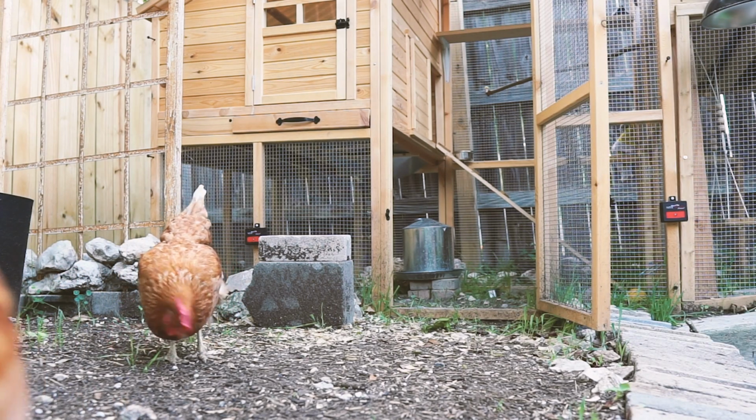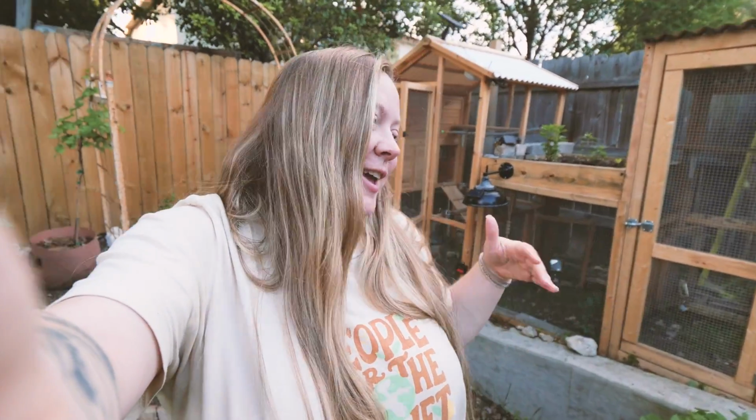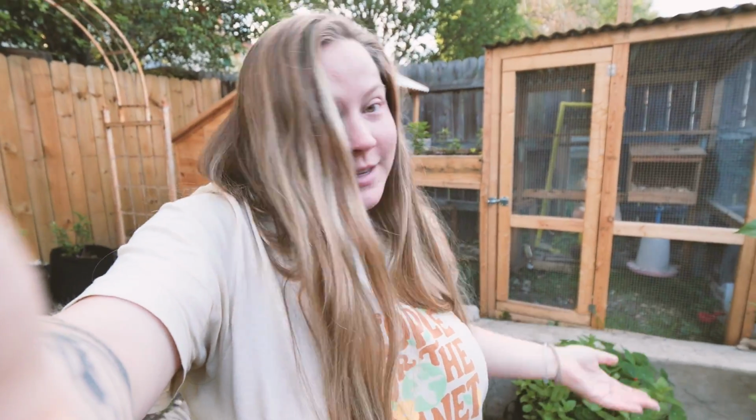The girls are definitely the first thing I think about when I wake up in the morning. That's why my morning routine upstairs is pretty short, because as soon as I get my teeth brushed and my deodorant on, I come out here to let them out. You can tell that they get really excited to be let out. Exactly. So I like to get down here and let them out as soon as possible.